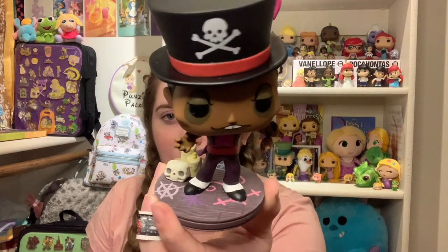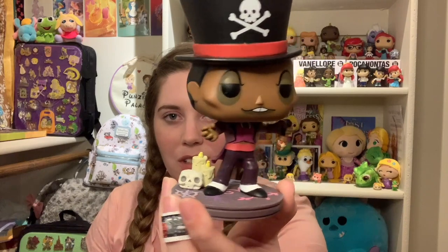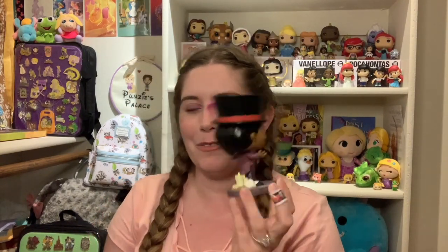It looks like little voodoo markings. I love that so much. I also love that they did his cheekbones. Look at his cheekbones. I love that they even put that on the Funko Pop. So I have a little villains corner over here, so he's definitely gonna go with them.